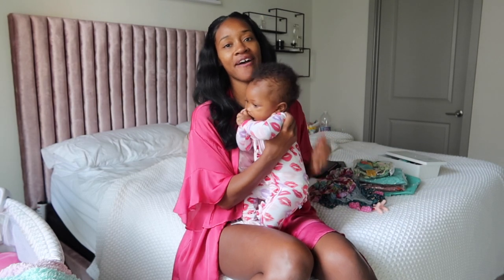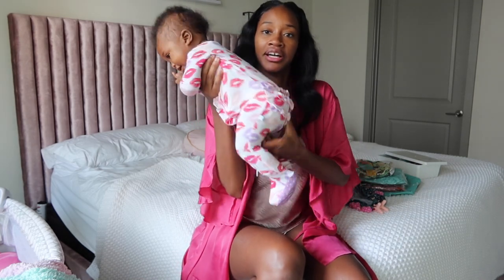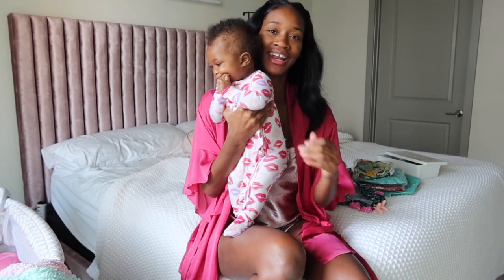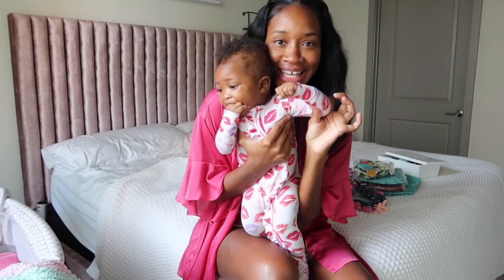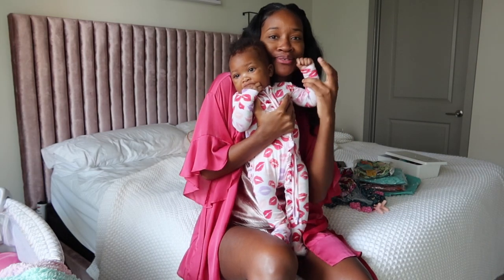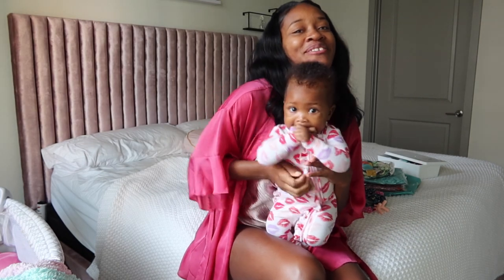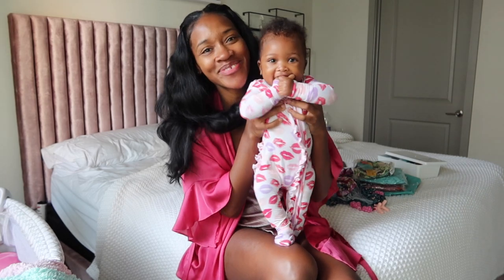Parker, let's show them your outfit. So y'all see, this is the 3 to 6 month. And look at her arms. Her arms are like, baby, tight, tight. Muscle, show them your guns, mama. I got the guns, mama.